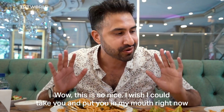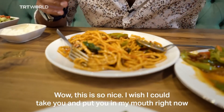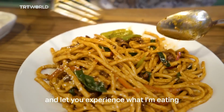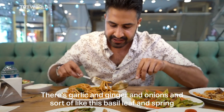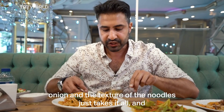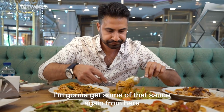Wow, this is so nice. I wish I could take you and put you in my mouth right now and let you experience what I'm eating. There's garlic and ginger and onions and sort of like this basil leaf and spring onion. And the texture of the noodles just takes it all. And I'm gonna get some of that sauce again from here.